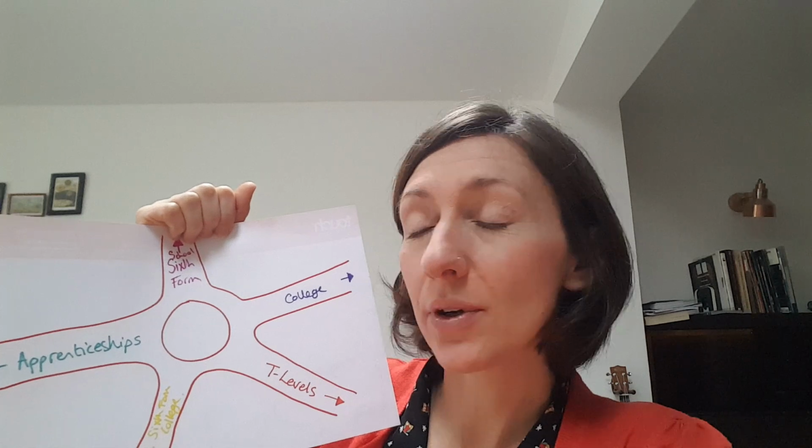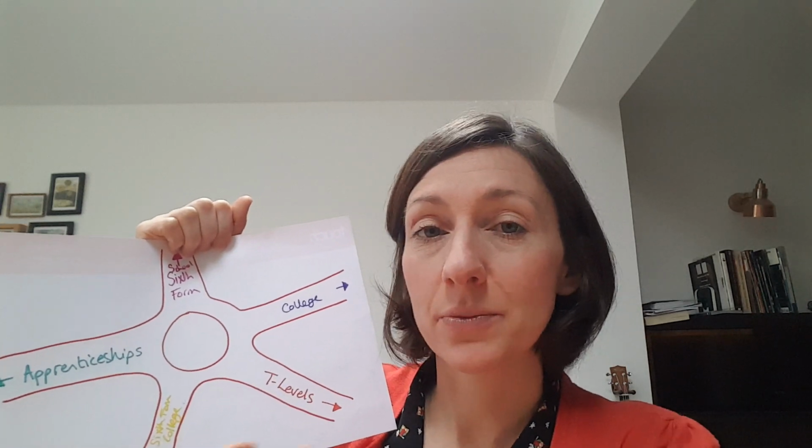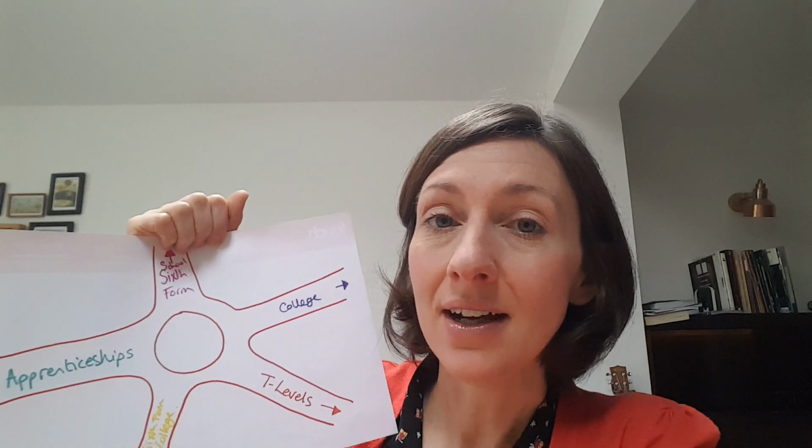Whereas for some young people, the idea of choice can be something that causes quite a lot of anxiety. The fact that there is so much choice, and how they make sense of that and choose the best thing. And that's obviously where, for me as a careers advisor, I can support them through that process and do work around decision making and how to make the best decisions. Now they're just a few examples.